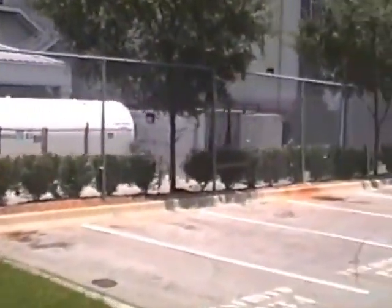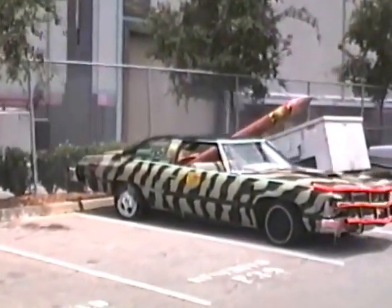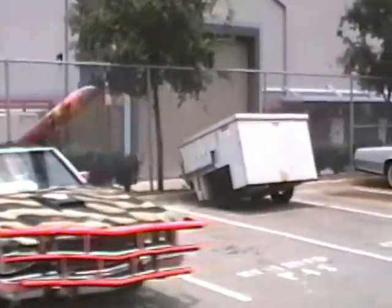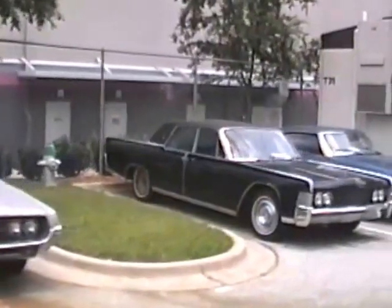Over to our left are some stunt cars. The camouflage car was used in the production of The Adventures of Superboy, and the last 3 cars were used in a film titled Cop and a Half, starring Burt Reynolds. That's currently out in theaters.